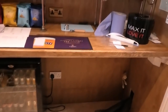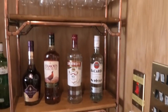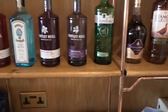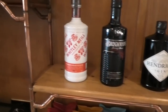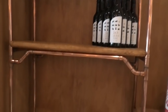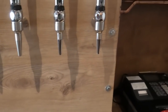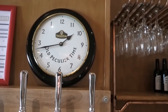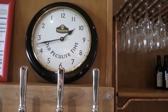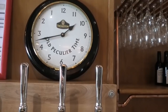Now we can go the other side of the bar. There's some vodka there and lovely glasses. Collection of gin here, and a very nice selection of wine with the appropriate glasses. One old peculiar clock. As you can see, the numbers go from left to right in a circular way instead of the normal way. Can you notice that?